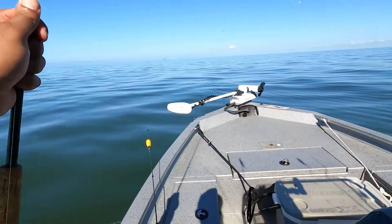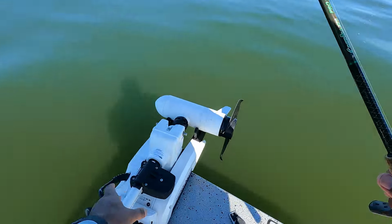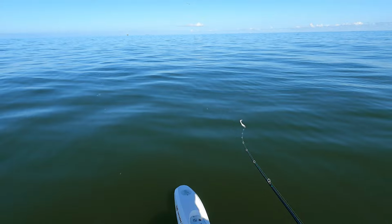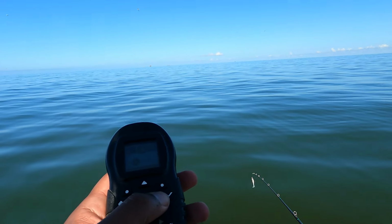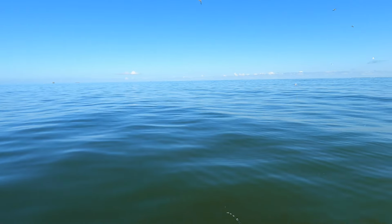All right, folks. So we just found some more birds diving in front of us. Water's pretty. And let's give it a try. That's probably what we're gonna be doing for the rest of the day. I actually saw a fish hitting out of the water.